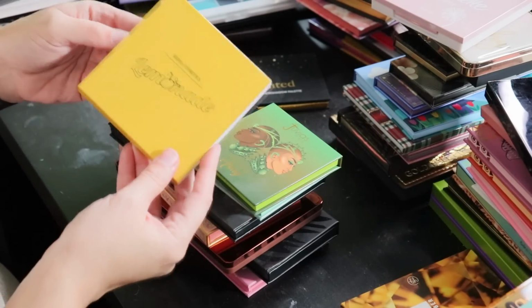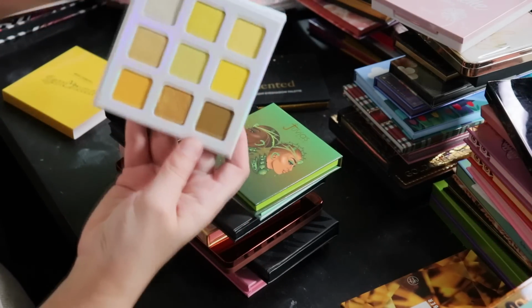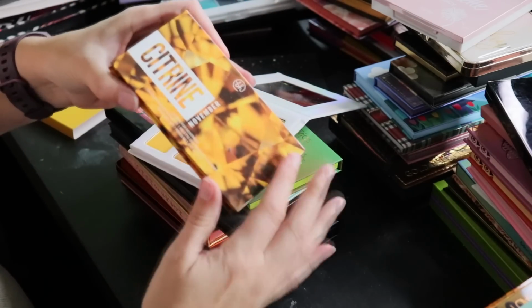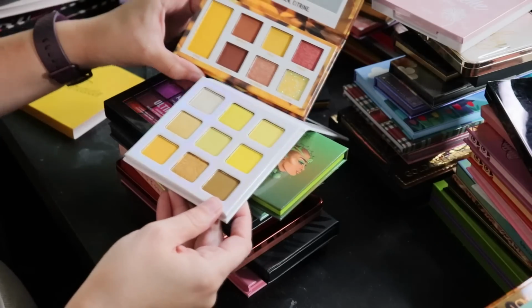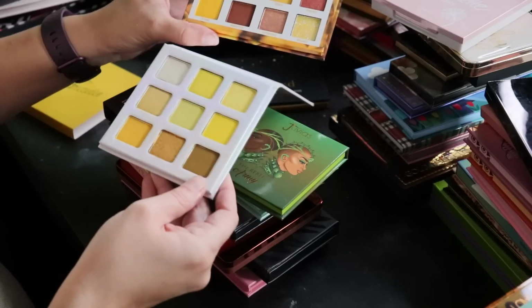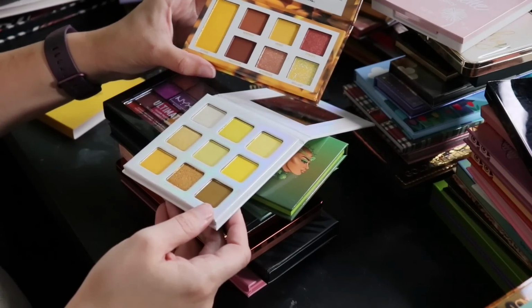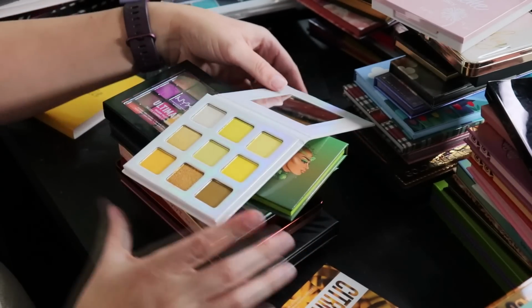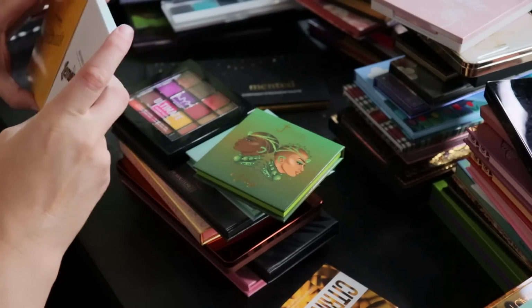This one here from Midas is the Lemonade palette. A good palette, no doubt, but I now have the Citrine palette from BH, which just has a little bit more range to it, a little bit more depth. Obviously this one is much more purely yellow based. This one has those nice warm browns included in it, so I think I'm going to get more use out of this one than I do out of this one, so I don't need two yellow palettes.